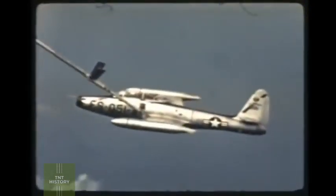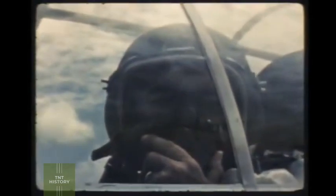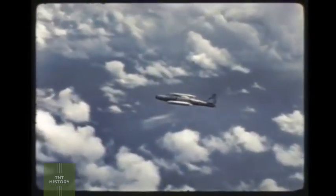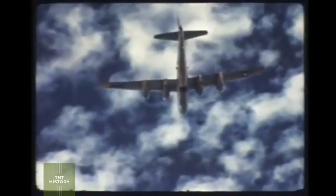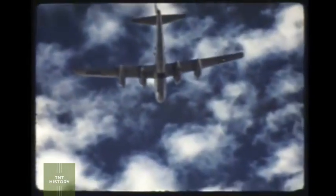The jets are also short on overwater navigation aids. Charlie 1, this is Red Leader. Request steer to Dog 2. Over. Red Leader, this is Charlie 1, steer 310.